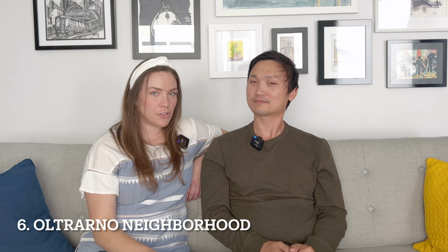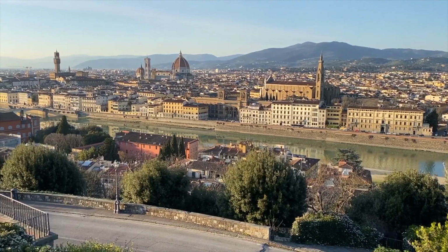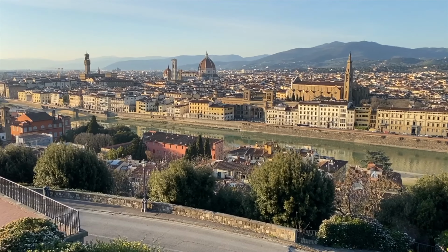So the next popular attraction is going to be the Oltrarno neighborhood. I give this one a thumbs up. So this neighborhood is south of the Arno. Oh, okay, it's not Arnold. Okay. So this neighborhood is south of the Arno.